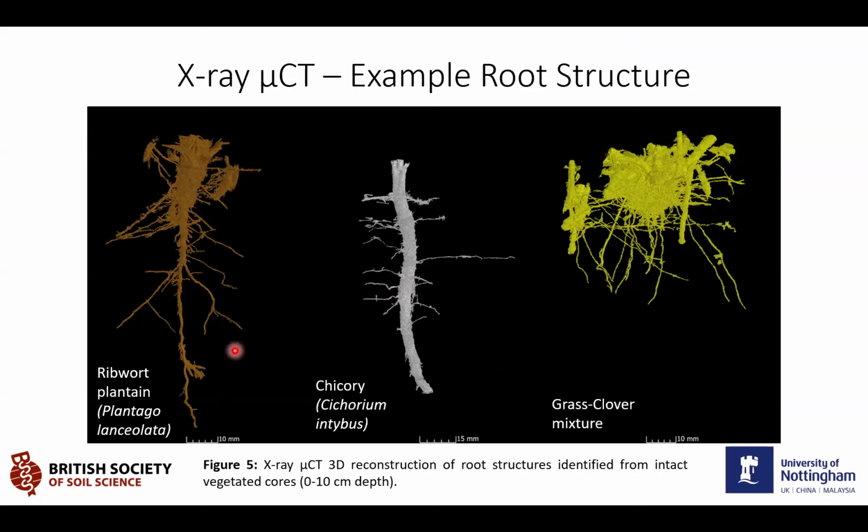So this was the plantain. Here you can see it's quite a narrow taproot that goes all the way down. This is a 10 centimetre core, so obviously it is cut off, unfortunately. But you can see it has this narrow taproot that goes down and a lot of lateral side roots that help split open the soil structure.